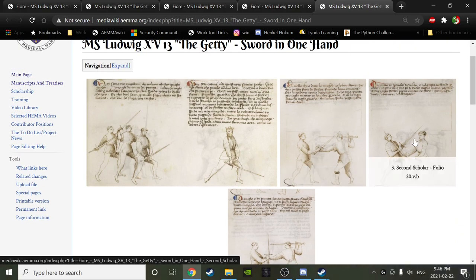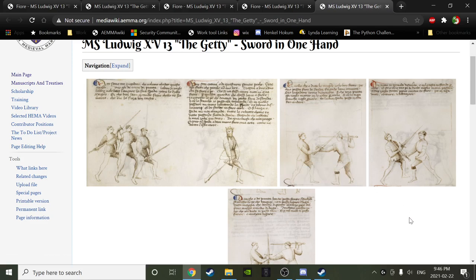Then we got to the second scholar of the master of the sword in one hand, and we saw a play which seems alone in the whole section, being a canonical example of a simple double time action, right? Where you make a deflection and then you make a second discrete action. And that action, in this case, is a kill. So the swordsman will deflect the blow in prime, then turn his hand from prime to third position and cut down with a fendente to his enemy. So that's what we looked at so far, okay?